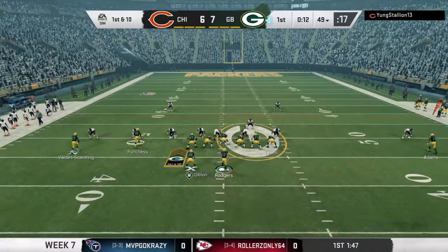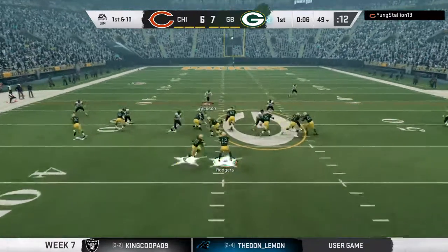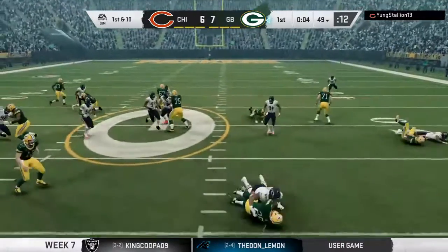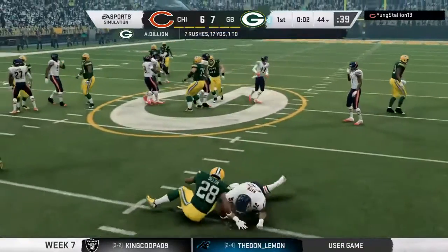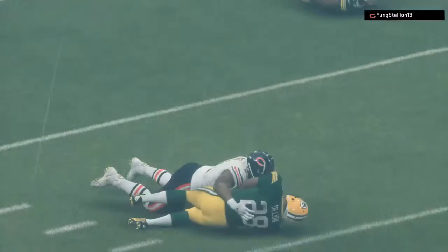Watch the slant, watch the slant. And 58 is the mic. Go, 58 is the mic. Nice, sweetheart. They'll run it now out of the gun. I'm going to hit you all day, baby.